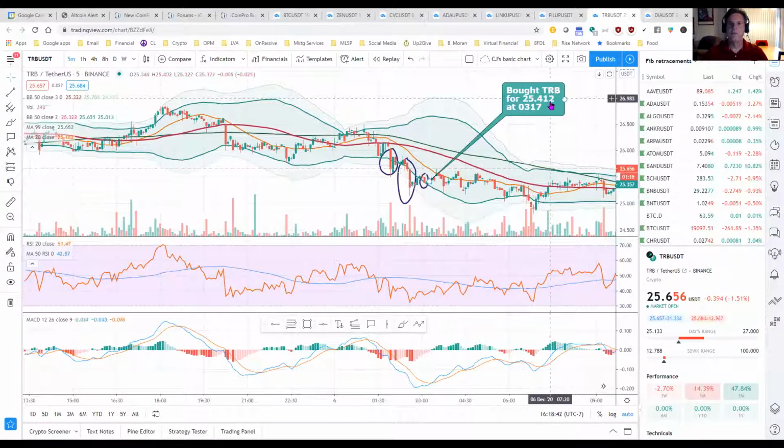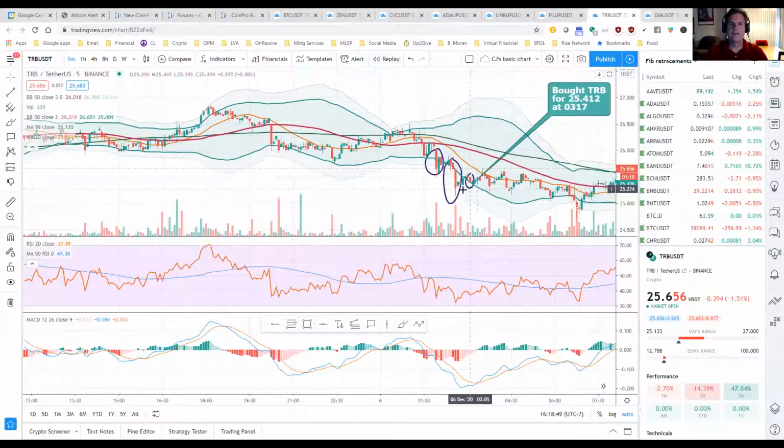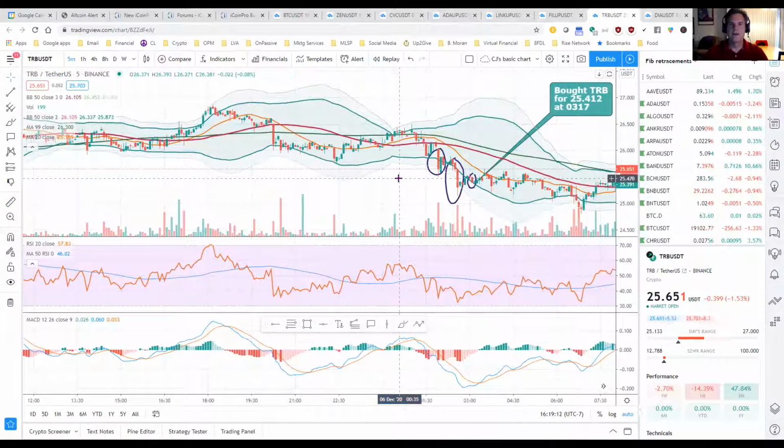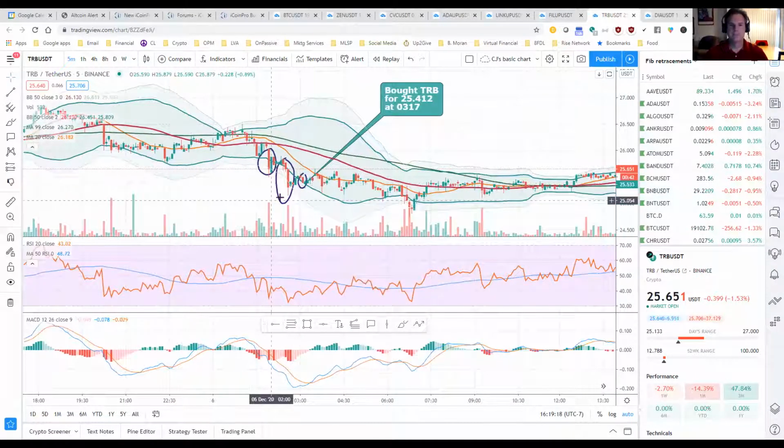TRB, I'm in at 25.412 at 3:17 a.m. on Sunday morning. So I've got to figure out where to get out. And since I'm on my phone, my options are limited, and I'm not getting up out of bed to go to my computer to look at this big screen. So all I'm looking for is a retrace back here to where it had been a couple hours before. So I'm thinking that's probably a 3 to 5% profit. Yeah, 3.92 if it gets all the way up there. I go a little conservative and set my exit at 26.2. And I go back to sleep.